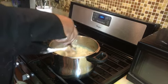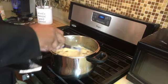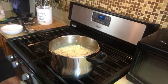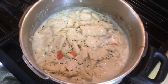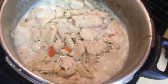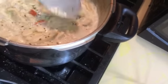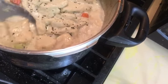And then we cooked. I remember I used to be able to cook. You see those dumplings cooking? Oh my goodness, look at that. Look at that. We're going to boil those dumplings for about 20 minutes. So you don't have to be here for the whole thing, but look at that.